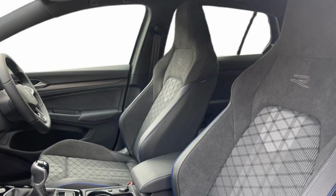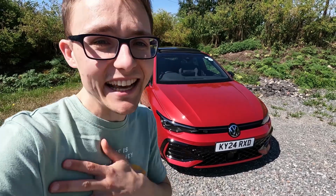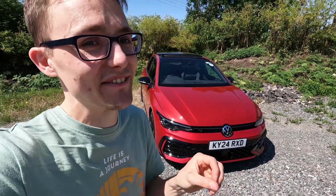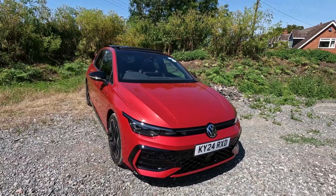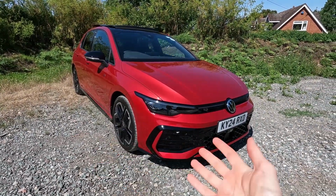Yeah, the manual, it's quite big. It looks a little bit bulky actually in those pictures. I did drive an R-Line in a manual and I liked it quite a lot, which is essentially exactly the same as this car, 150 PS, the 1.5 TSI petrol.